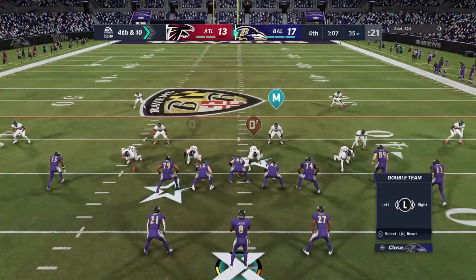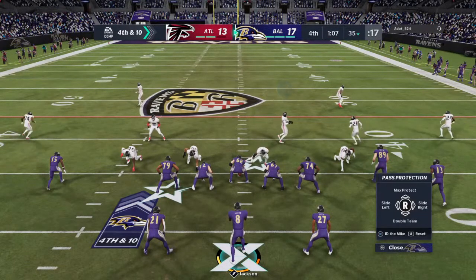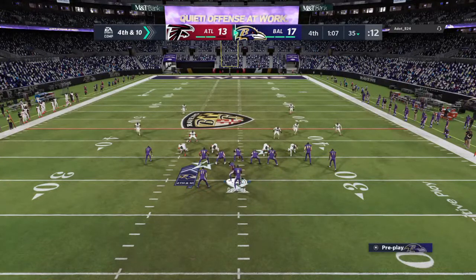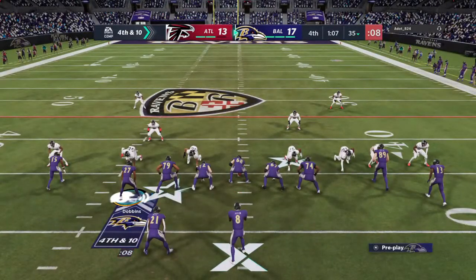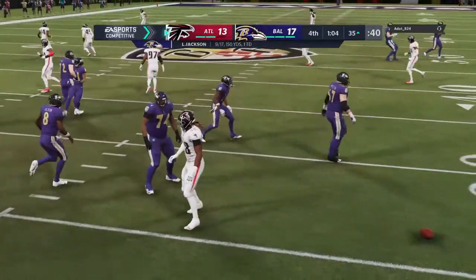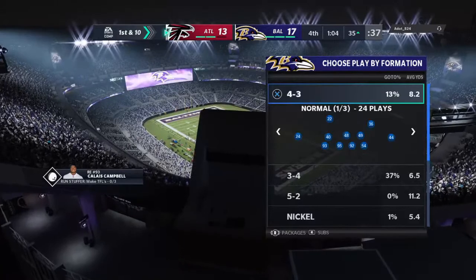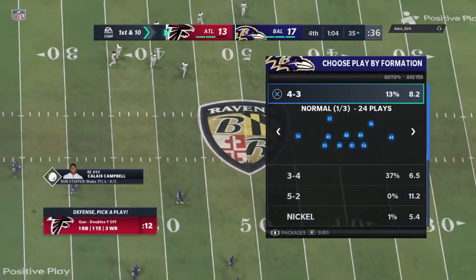And here's a big one now. Try to hold this lead. They're going to go for it here on 4th down. Throwing now is Jackson. And that is incomplete. John Harbaugh not afraid to go for it this time. Doesn't work out. And the Falcons will take control of the football in great field position.